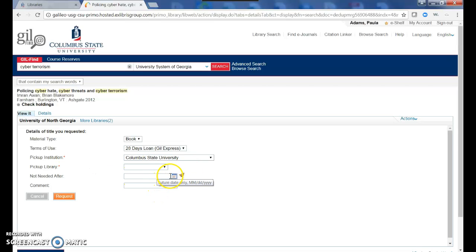Item not needed: if there's a time or date in which you don't need this request, you can put that there. But if not, you can go ahead and choose request. And in about 3 to 5 days, this item will arrive at the CSU libraries. We will send you an email where you can come by the library to pick up this item and check it out. Please be sure that you bring your CSU ID card because that's also your library card.